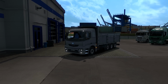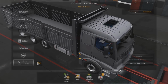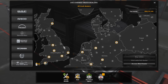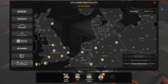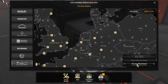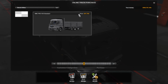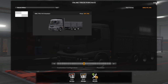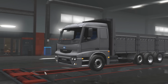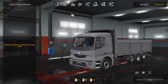But before we get into configuration, it seems like SCS has altered how you go about finding mod trucks. Now, I went through each one of these and I couldn't find the truck in any of the dealers. I might have just missed it, or SCS may only allow you to go into the mod trucks section to configure it. So that's where you have to buy it from, I believe. As I said, I may be wrong, but I did check all these and I couldn't see it. So, a little bit of a side note. Anyway, let's get straight into the configuration.